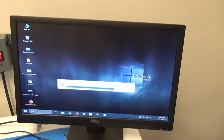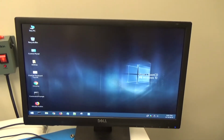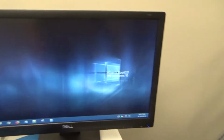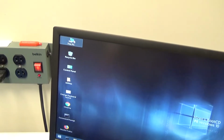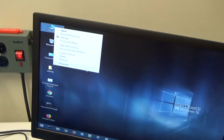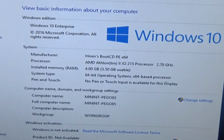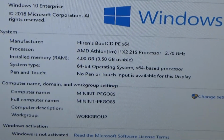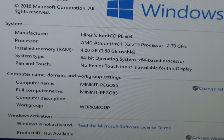Yeah, that's fine. And it's just loading all of the hardware. So let's see. We already saw pretty much what we needed to see from the settings, but we'll just go to this PC and see what it is reporting. And yep, that's exactly what we had before. 4 gigs of RAM and that same CPU.